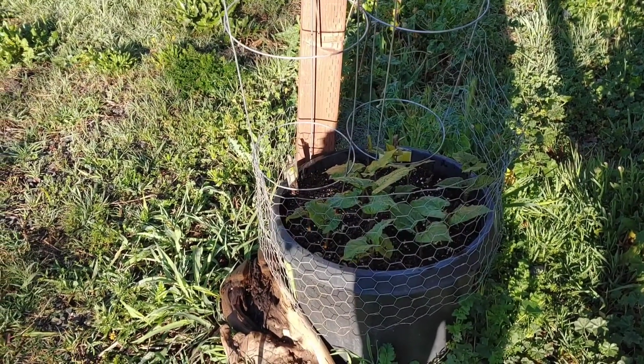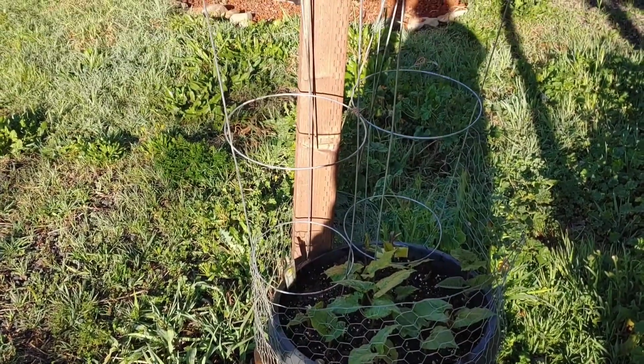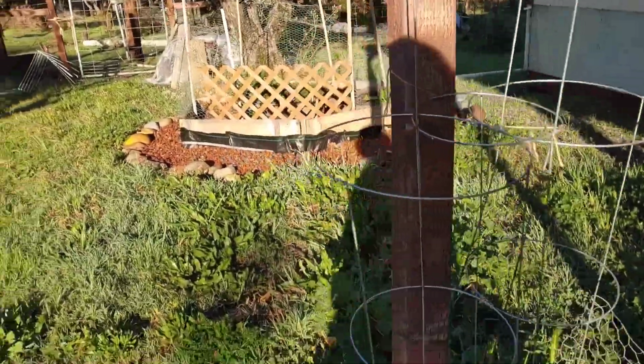Beans don't tend to like cold weather. I'm surprised they're doing this well, and I haven't covered them either. But anyway, they should be real pretty there, and I may tie some string up above. It just depends how far they go.